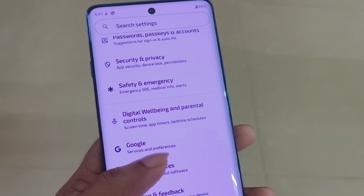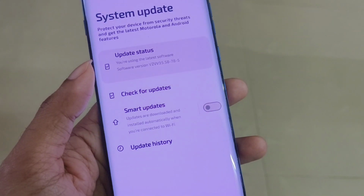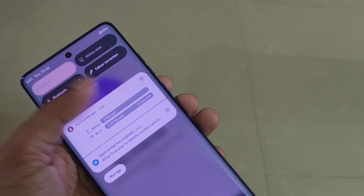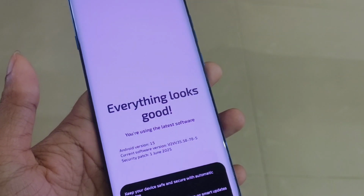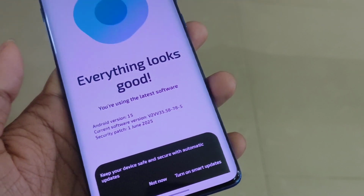Now let's talk about the software updates. Motorola has a bit of a bad reputation when it comes to delivering software updates. But this time I was genuinely surprised. My Samsung Galaxy S23 got the July security patch update and just 2 days later the Motorola Edge 60 Pro received it too. That's actually impressive.